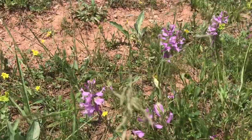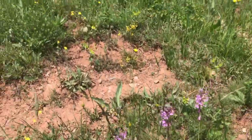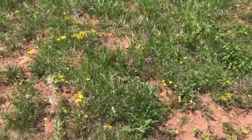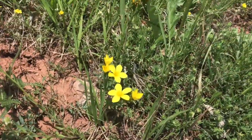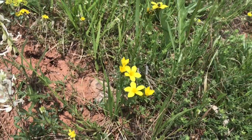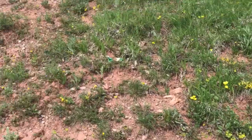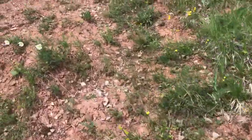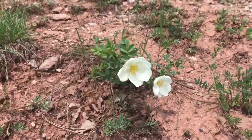This is Polygala major, maybe. For sure this is Polygala, but I'm not sure if it is major, also a white form. And we see a yellow flax, probably Linum tauricum, here, this one. And the Burnet's rose, Rosa spinosissima, here it is.